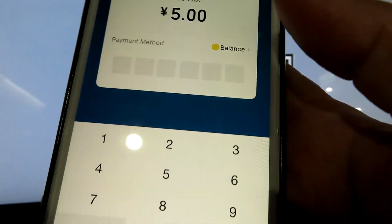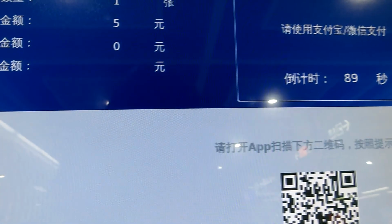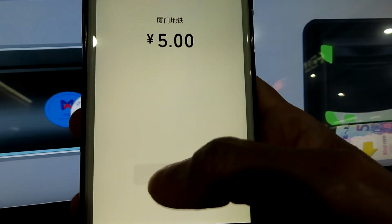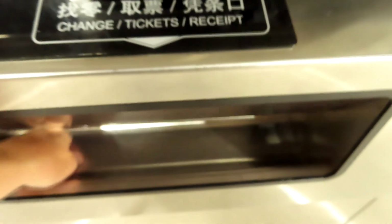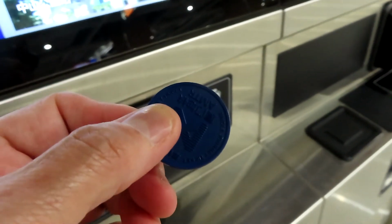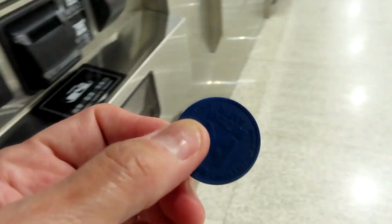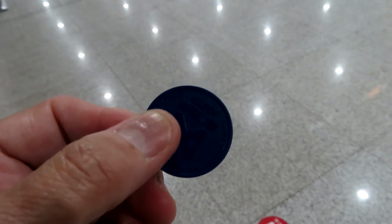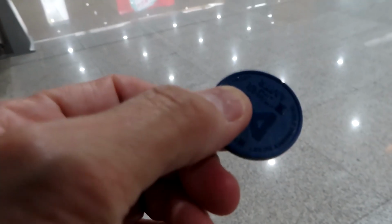It's only 5 yuan to get there. So I will tap in my password. It's processing it. I hit done. And my little token is down here. You use this to scan your way in to get to the train. Then when you get to the end of your route, you deposit it into a little slot. And when you want to come back, you just do the same thing. Pretty simple. It's wonderful.